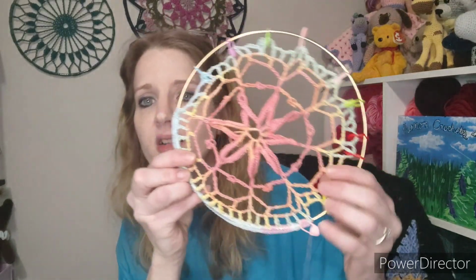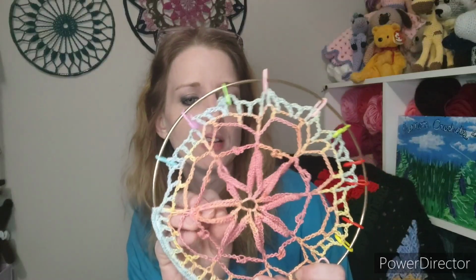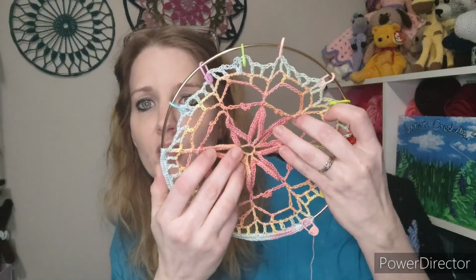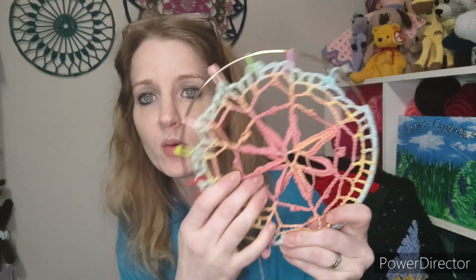So this is what I've done so far, and y'all see, this thing looks awful. It just did not work out. It's so pretty in the book, and I don't know if I did something wrong. See how pretty that is in the book? But for some reason, it just did not turn out right on this one. So I'm going to rip it out, but I really do want to make one out of this.